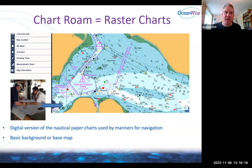Starting off with Chart Roam. This is essentially raster charts. These are charts that are used for navigation. They're digital versions of paper charts that mariners would have on board ships. They're provided here as an image within the service, and they are geospatially referenced, but they're a basic background or base map. They provide a good base that you can use to display your other data on.